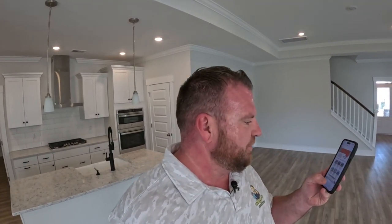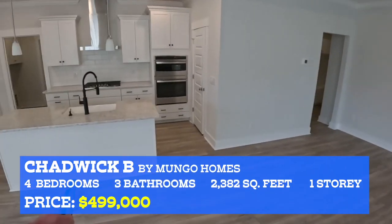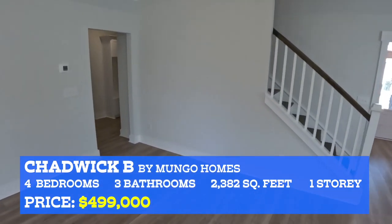Pull this out here. 2,382 square feet. This, guys, this house is $499,000. That's a great price.